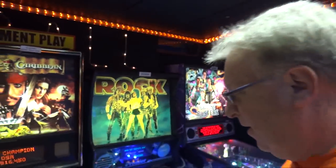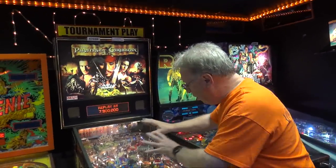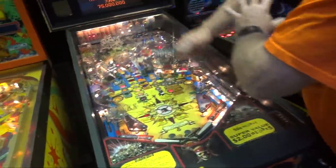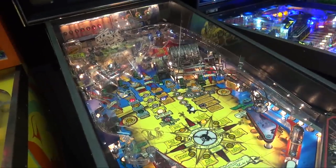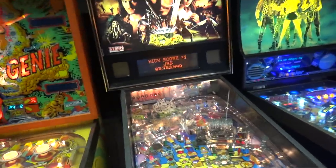This game has just a lot of glitter to it. If you look at it, there's all kinds. It's like doubloons going off everywhere. What a nice game. Once it's got LEDs, this thing will really fly. We have a video up now that shows how nice it is.